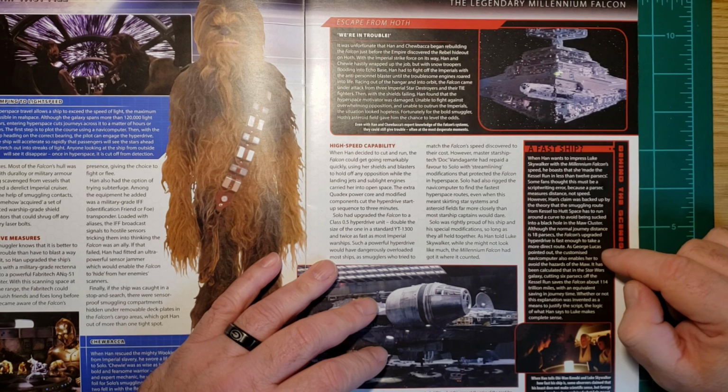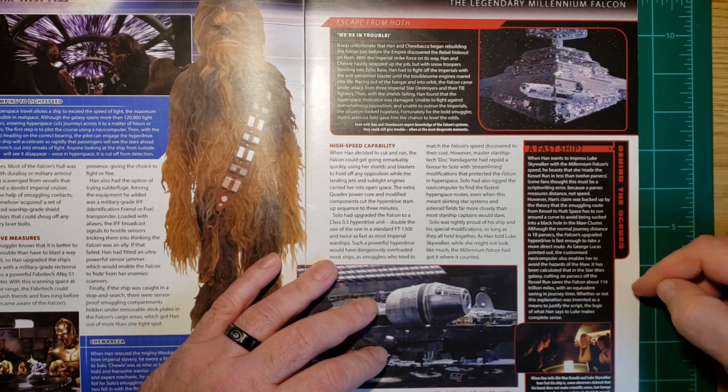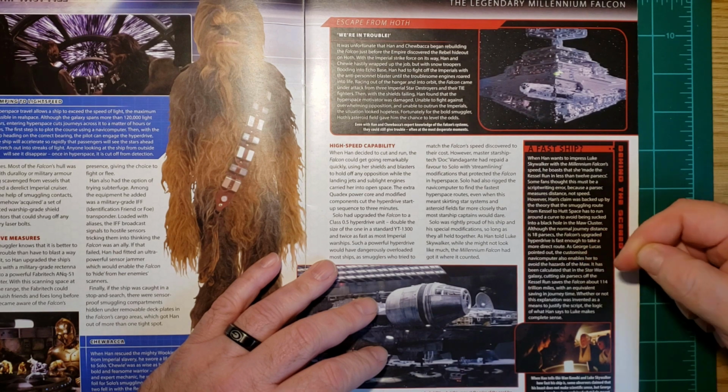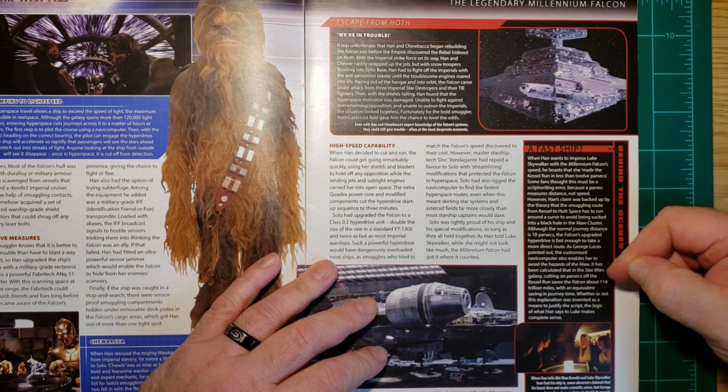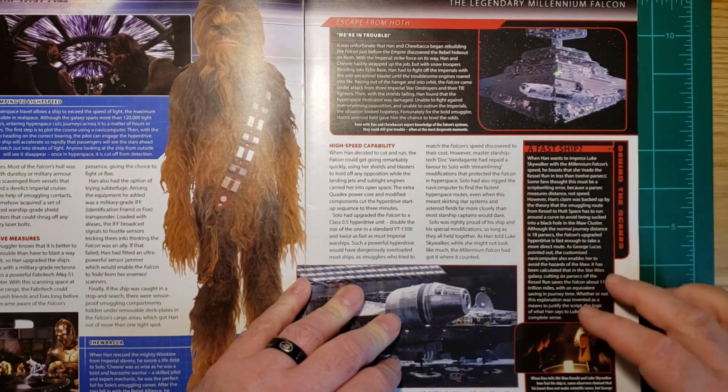As George Lucas pointed out, the customized Navicomputer also enables her to avoid the hazards of the Maw. It has been calculated that in the Star Wars galaxy, cutting 6 parsecs off the Kessel Run saves the Falcon about 114 trillion miles, with an equivalent saving in journey time. Whether or not the explanation was invented as a means to justify the script, the logic of what Han says to Luke makes complete sense.